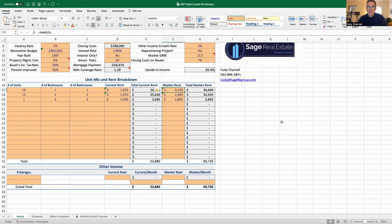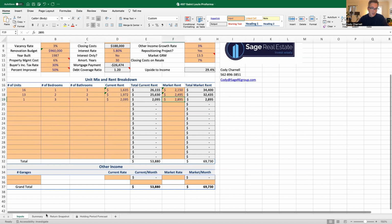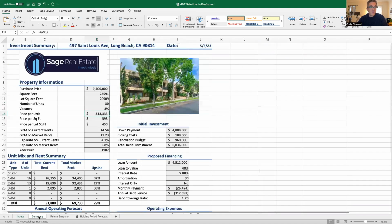For the one beds, I think you can get 2150 in this area. Two beds closer to 2500, and the three bed 2900 pretty reasonably. There's no additions here on the pro forma for the subterranean and parking or for the laundry or storage. So just keep in mind that those things would add a little bit of additional income here, which would make this even a sweeter deal.